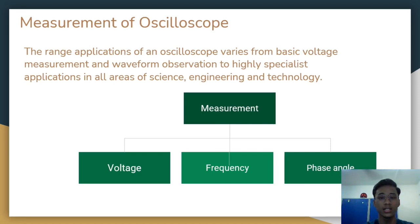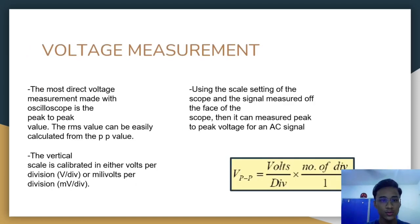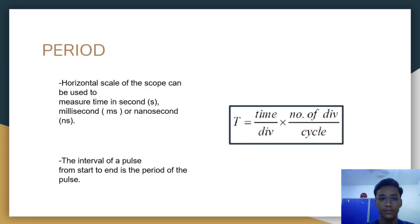So there are three measurements in oscilloscope, which is voltage, period, and frequency. This first one is voltage measurement. The most direct voltage measurement made with oscilloscope is the peak-to-peak value. The RMS value can be easily calculated from the peak-to-peak value. The equation can be derived by voltage over division times number of division over 1. For the period, the equation can be derived by time over division times number of division over cycle.